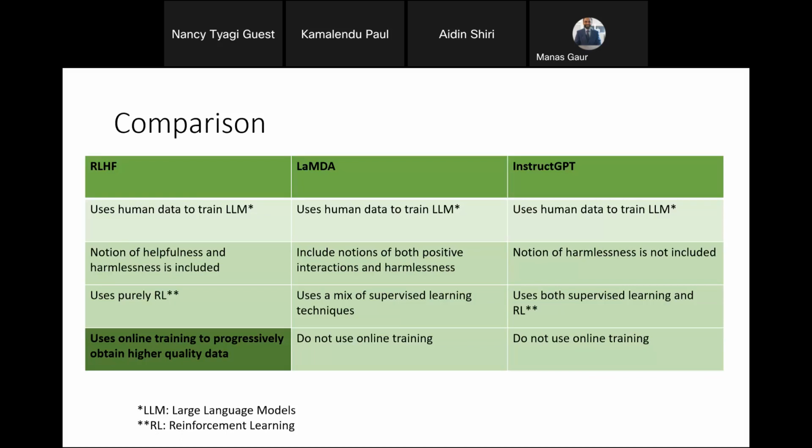The main key highlight of RLHF is that it uses online training to progressively train their data to generate higher quality. When I say they use online training, what they basically mean is that they update their data on a weekly basis using a cadence system. So this is what is meant by online training: they keep on getting streams of data which they update regularly to enhance their data set quality. Whereas LaMDA does not use online training. Same with InstructGPT, it also does not use online training.